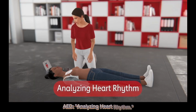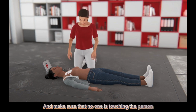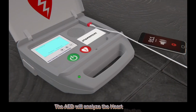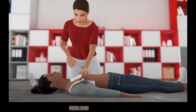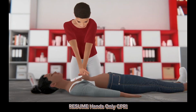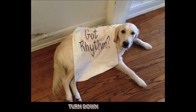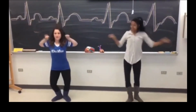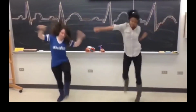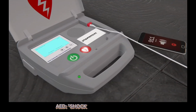Analyzing heart rhythm. Do not touch the patient. And make sure that no one is touching the person. The AED will analyze the heart rhythm. If the AED tells you that a shock is not needed, resume hands-only CPR. If the AED advised. Charging. Stay clear of patient.